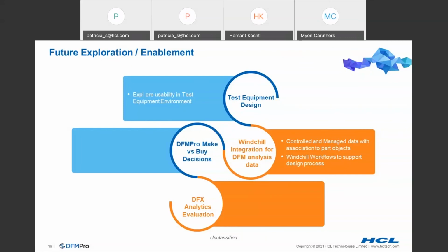We're also looking at how DFM Pro can support make versus buy decisions as we validate and analyze our product designs based on rule sets that reflect our capability in-house versus rule sets that reflect our suppliers and other vendors who produce parts for us. Being able to leverage DFM Pro analyses and make some comparative approaches to understand if it's more efficacious for us to make this part in-house or if we should farm it out to a third party. So we're wanting to explore how DFM Pro can help to support those make versus buy decisions.